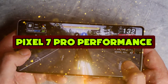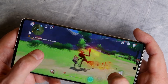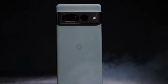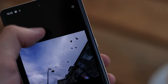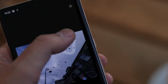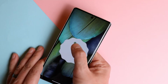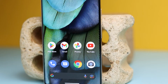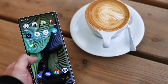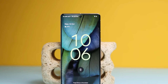Pixel 7 Pro performance. The Pixel 7 Pro is a phone that offers great performance. It has a Snapdragon 855 processor with 6GB of RAM and 128GB of storage. It also has a triple rear camera array, which delivers stunning photos and videos. In addition, Google Assistant is available on the phone to enjoy all its features hands-free. Overall, the Pixel 7 Pro is a powerful phone that offers great performance and is perfect for anyone who wants a phone that can handle whatever they throw at it.